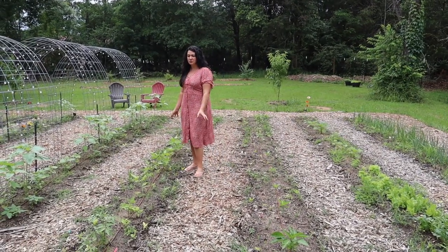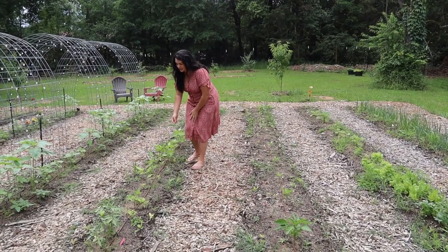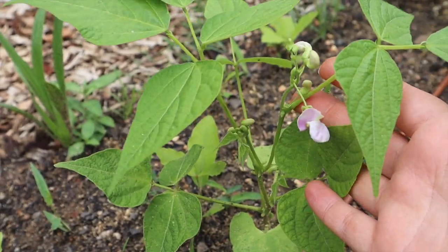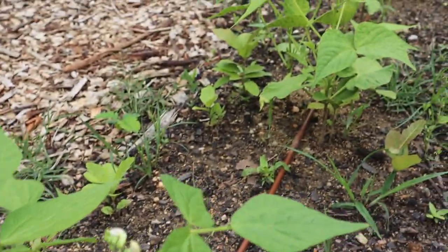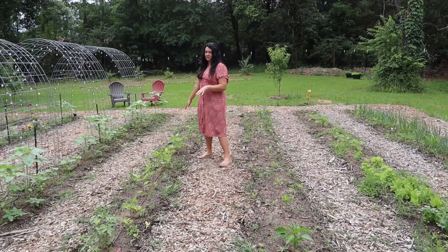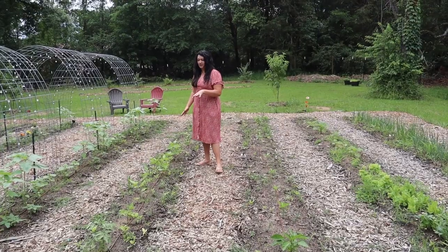My beans have really struggled. I did fertilize them with the fish fertilizer and that seemed to help. But you can see here that they're finally starting to get some little blooms. And I'm excited because we really do eat a lot of green beans. So I planted quite a bit. I need to thin some of them out. But honestly, I was just trying to wait and see which one survived before I started thinning.